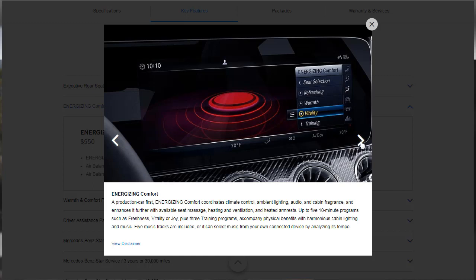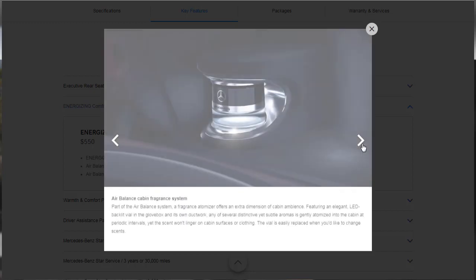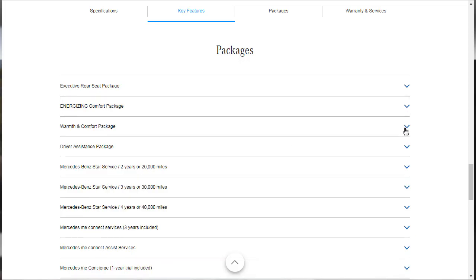I can already say off the bat, I'm not interested in that. There's an air balance cabin air purification system that is also included, and then, of course, the fragrance. So that's a $550 package. I'm not really interested in that.